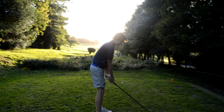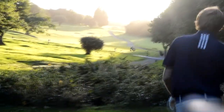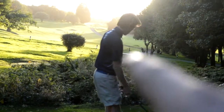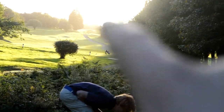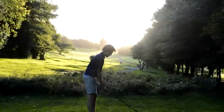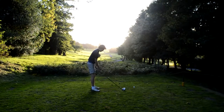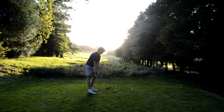Okay, so we're here on the 17th now. Pin is all the way down, in line with those bushes of trees. The line is the path, really. Obviously, it's going to be a little bit different quality here, because we're right into sun, but still. Jay's going with the big stick.